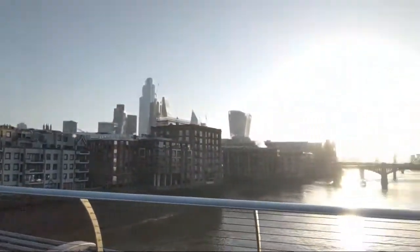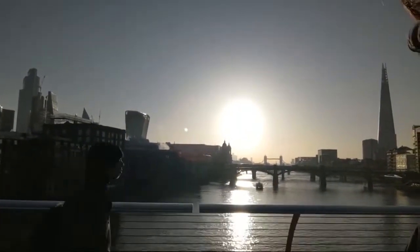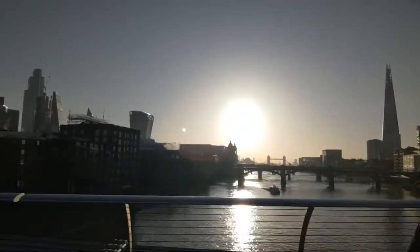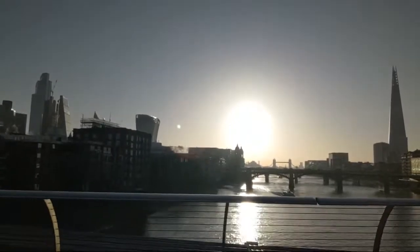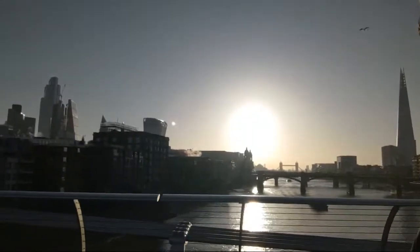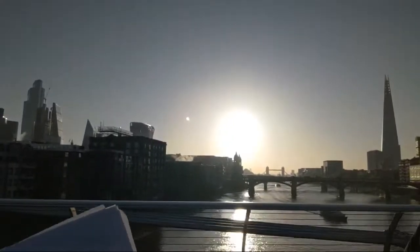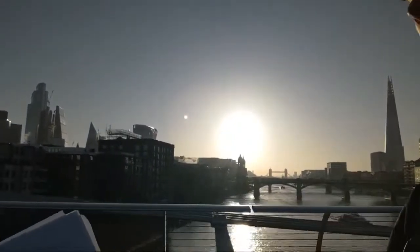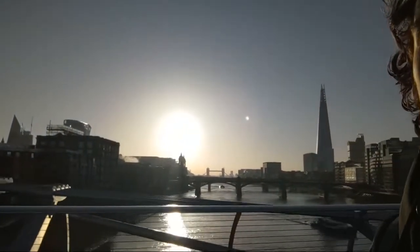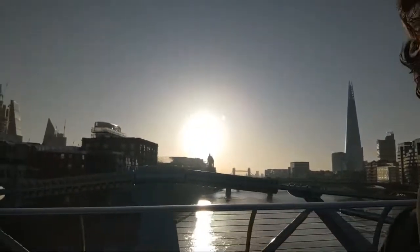I'll give you one more moment to enjoy the sunrise, and then I will repeat the 5 questions that you need to answer. So question number 1 is, with who did Harry walk on Leadenhall Market to get to Diagon Alley? And question number 2. Name another movie that was shot on the Tower Bridge. The nice bridge we see at the moment on the background.